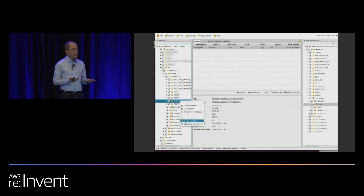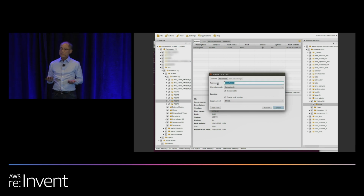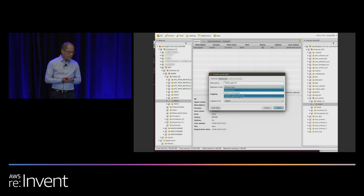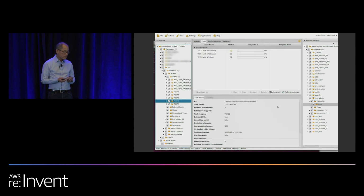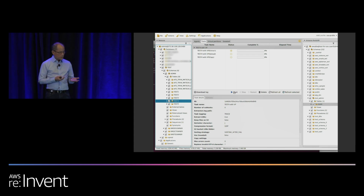Okay, so now let's go ahead and migrate the data. And this process is just creating what we call a migration task that includes the table as part of its scope. So we give the task a name. We say we're going to extract, upload, and copy, which means all the way up to Amazon Redshift. We create the task, and then we'll start it.